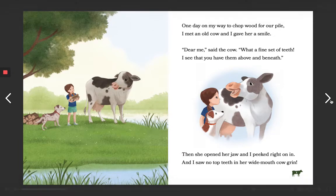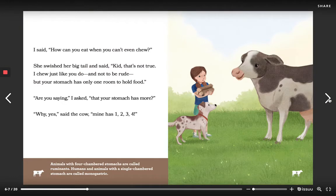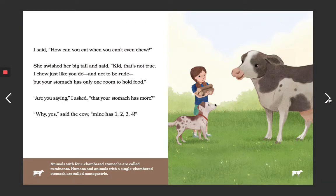One day on my way to chop wood for our pile, I met an old cow and I gave her a smile. "Dear me," said the cow, "what a fine set of teeth! I see that you have them above and beneath." Then she opened her jaw and I peeked right on in, and I saw no top teeth in her wide-mouthed cow grin. I said, "How can you eat when you can't even chew?"